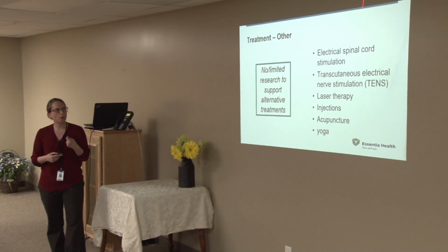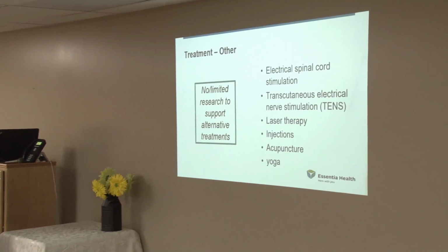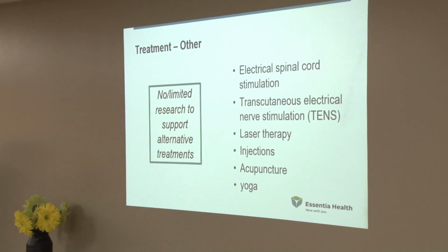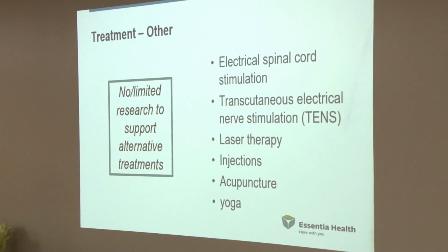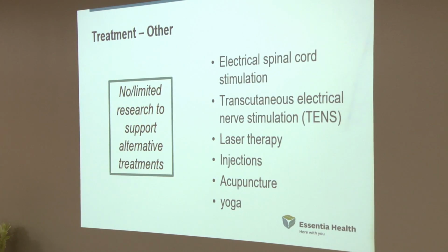Other treatment options. I wanted to get into this a little bit because I have patients that come in and bring me a newspaper article that says, come have dinner and learn about this brand new great treatment for neuropathy. And they say, what do you think about this? Should I go? Is this going to work? Basically, I've never heard of one of those working. I've never had a patient come back and say, yeah, it worked great.